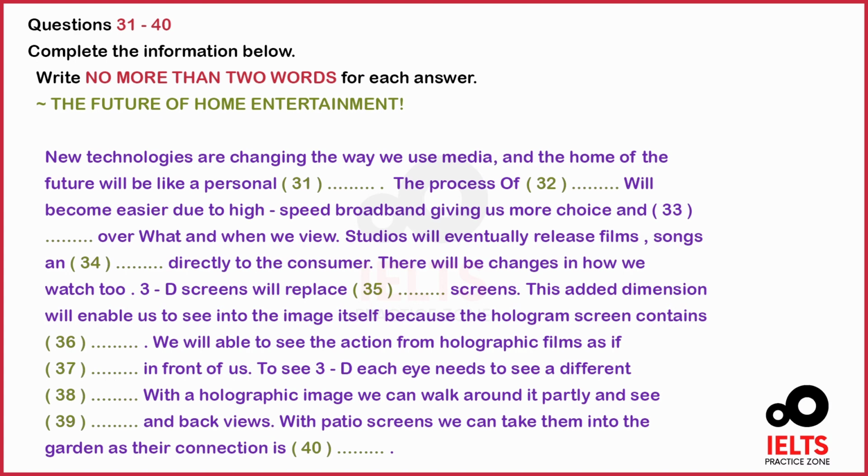So, for example, instead of a film opening on the big screen and eventually appearing on television, video and the internet, it can appear in all formats at once. This means that we will have more choice and control over the media we use. So, how will we use this media in our homes in future? There will be big changes in how we watch video and television.